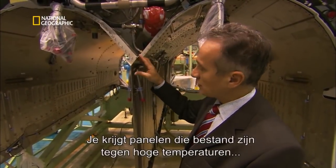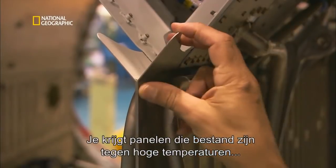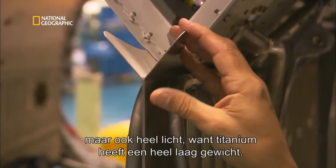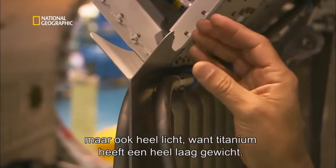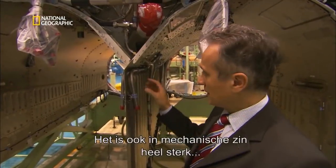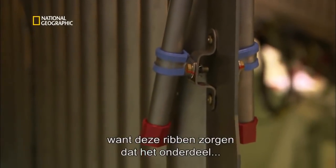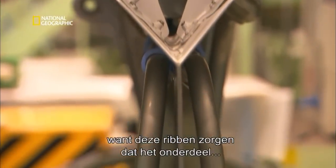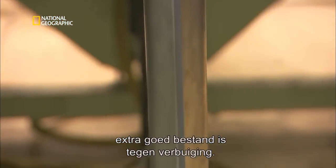You get panels that are very resistant, like I said, from the point of view of temperature resistance, but also very lightweight because titanium obviously has a very low specific weight. It is also very resistant from a mechanical point of view, because these bubbles are from the actual ribs that guarantee the component an elevated capacity for resistance to flexion and twisting.